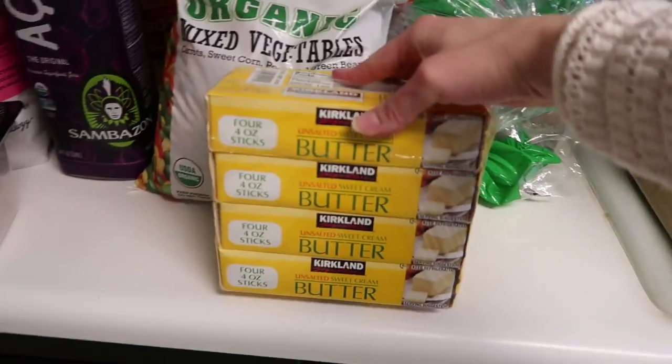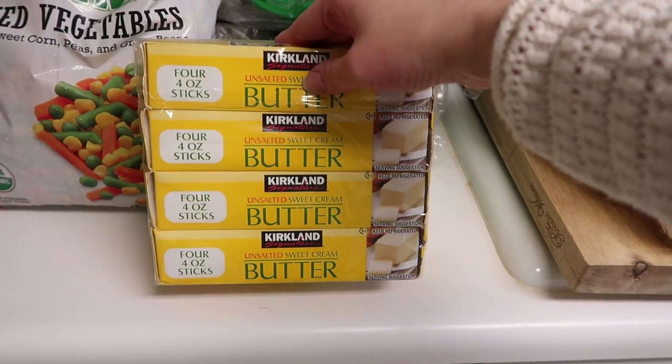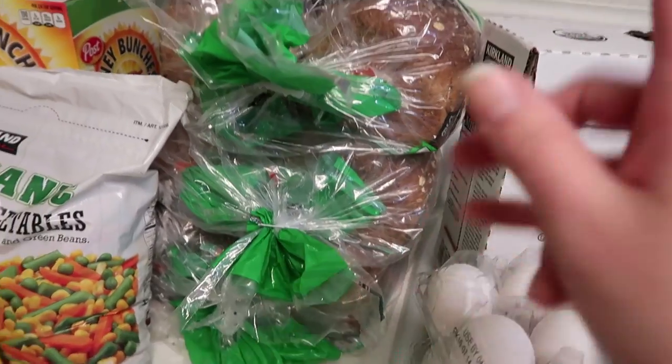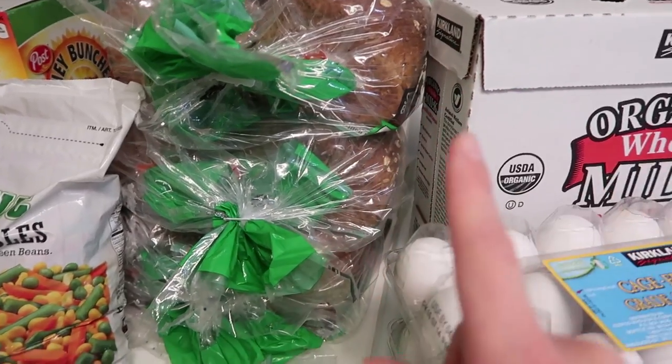I always get butter at Costco. I always get unsalted because with baking, I like to be able to completely control the amount of salt that I put in. And then this looks like a ton of bread, but we go through 6 loaves of bread each month. So it looks like a lot, but we will go through it.